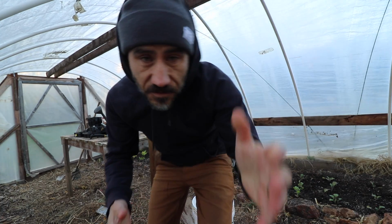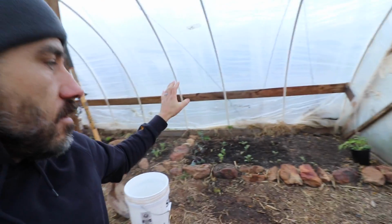Hey guys, my name is Jason from Sutherland, and I'm getting up early this morning. I already fed the chickens and watered the garden in here. We just planted these leafy greens, but because we just planted, we don't have that much growing, and Thanksgiving's coming up. We need food, we need vegetables.